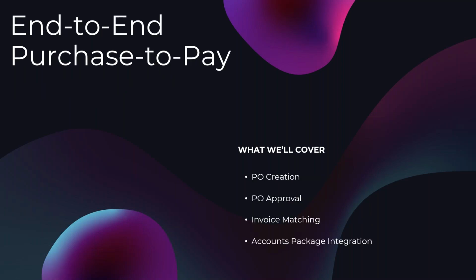Next, what we're going to demonstrate is the end-to-end purchase to pay solution. In this, we're going to show you PO creation and an approval of a purchase order. We're then going to show an invoice being received into the business. And we're then finally going to show that invoice being posted to our accounts package as an invoice ready for payment within the system. So let's jump in again and take a look.